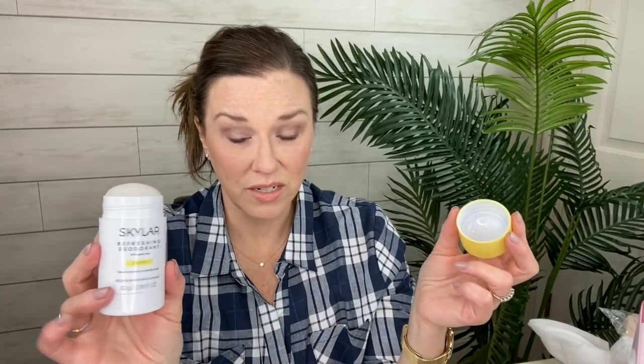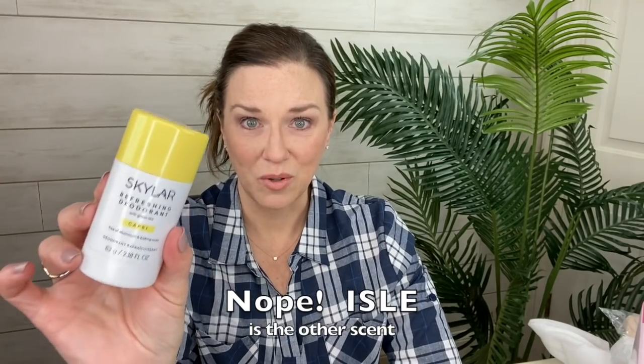I have been in situations where I feel like if I didn't have anything on, I might have smelled, and with this I did not. So I do believe it works very, very well as a deodorant. It is not an antiperspirant, but again, I've been in a sweaty situation where I normally would have sweat, and I didn't. So if you're looking for an aluminum-free deodorant, this is it. I think coral is the other scent available from Skylar.